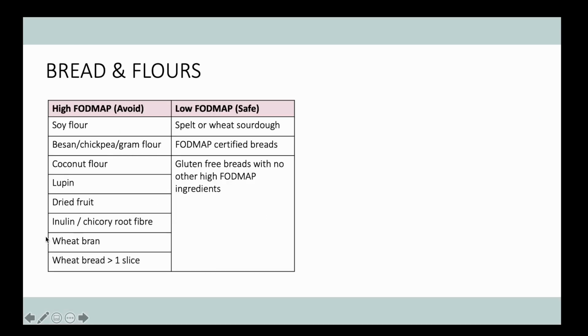Okay, next what we're going to look through is some examples of ingredients lists to look for high FODMAP ingredients. So the first one here, we're looking at breads and flours and some ingredients to keep an eye out for. On the left, we've got high FODMAP ingredients to avoid. So soy flour in large amounts, besan, chickpea or gram flour, coconut flour, lupin, dried fruit, inulin, also called chicory root fiber, is a big one to watch out for, wheat bran or wheat bread.